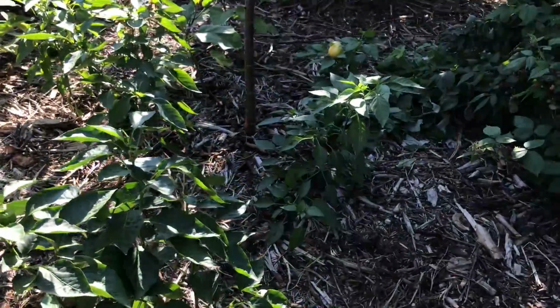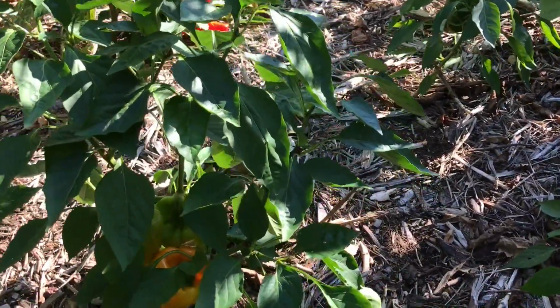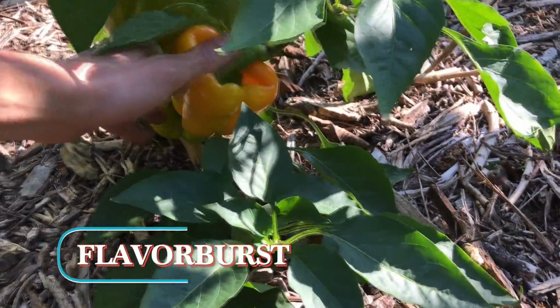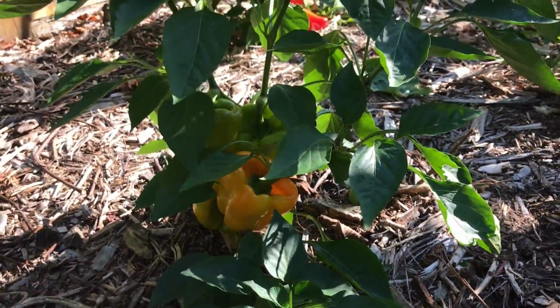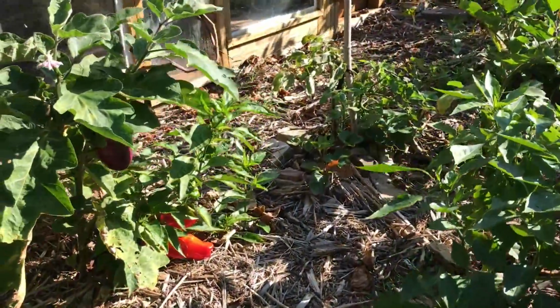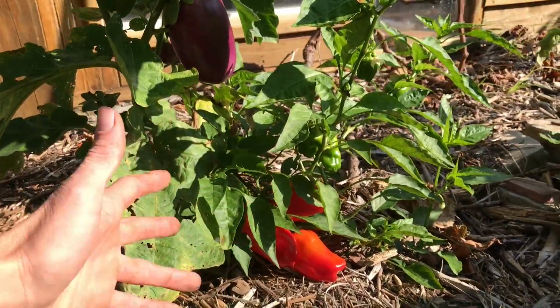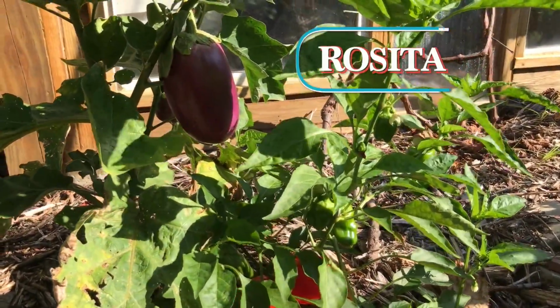And if you guys want to follow along, like I hinted at before, we're going to do this system bigger and better. Here's a Flavor Burst, getting that beautiful orange color now, loaded, grown just in wood chips, homemade soil, homegrown. Here we go. Look at that yield we're going to get. It's funny, it just laid down a little bit. That's what happened with the spacing, but that Rosita, what a beautiful eggplant, huh?